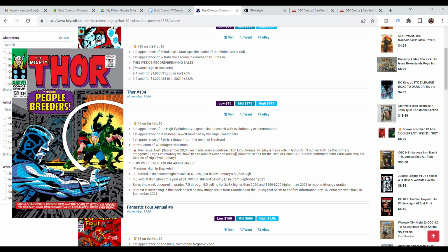I just have this sinking feeling that the High Evolutionary is going to be one of those specs that just comes crashing down after the movie. It feels like something that could possibly just be a one and done.